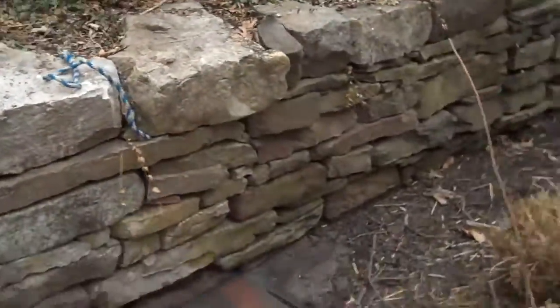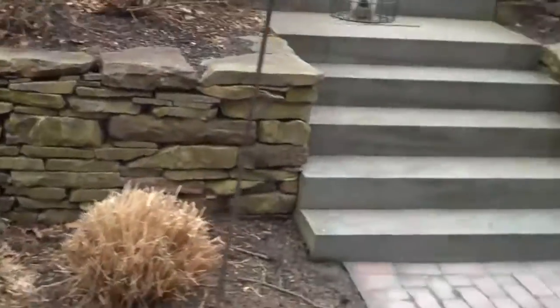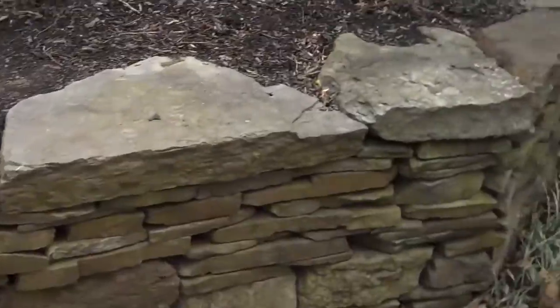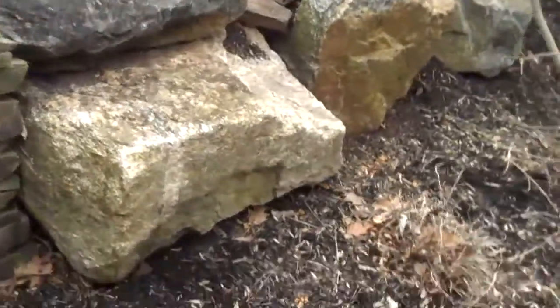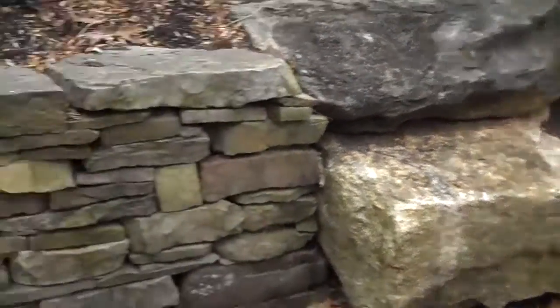the grass. We have some more tiered walls as we walk over here, and another set of steps that lead up to the pool area. And the wall actually continues, and we added some boulders, just some big boulder rocks as accent plants to add some interest.